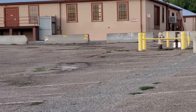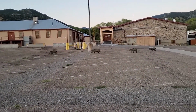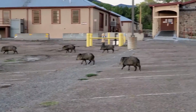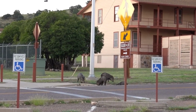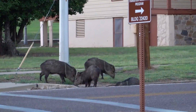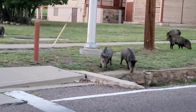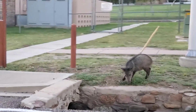And I will stay right over here, out of their way. And here comes the last one. What a treat. And that's a javelina. They're kind of hanging out down there in the gutter, chewing on something good. They're heading down into that gutter.